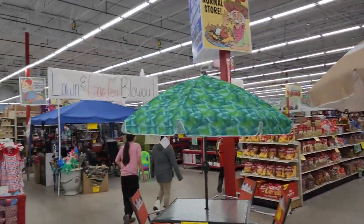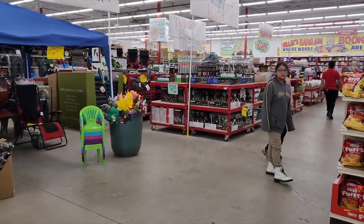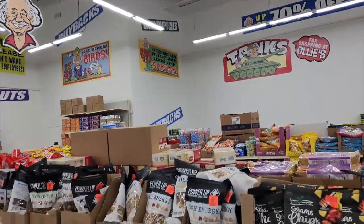I don't know if it's a grocery store or a department store. That's a little bit of everything. We probably shouldn't get a cart. But you know, we should probably go to the snack section over here.